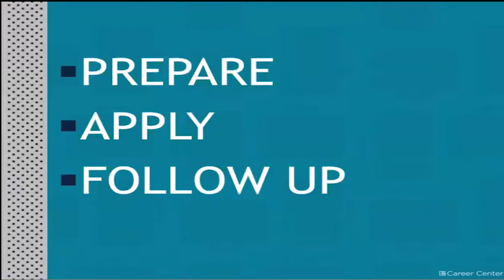In this workshop, we will discuss how to prepare, apply, and follow up on student employment opportunities. What do these terms mean? Preparation includes items such as resume and cover letter creation, interview preparation, and professional development. The steps you take to prepare will help set the stage for you to apply for positions. And throughout the workshop, we will share various platforms at AU that you may use to apply for jobs. Lastly, following up is a very important stage that many applicants forget to take advantage of. In this workshop, we will discuss how to follow up with employers and how to stand out among other applicants.